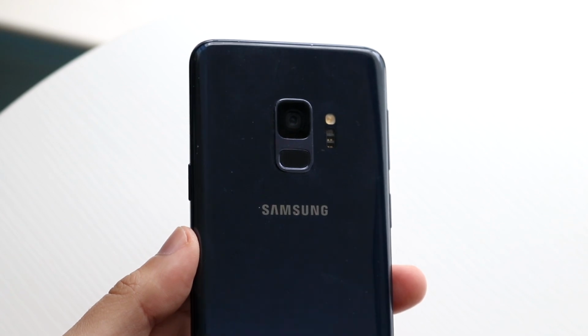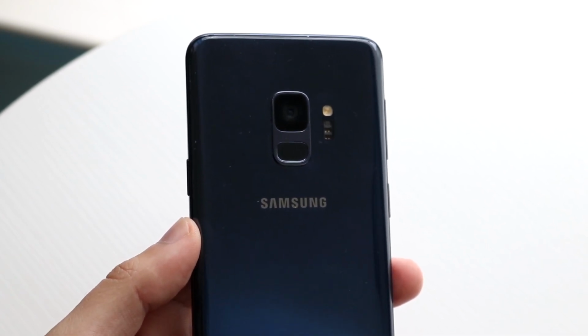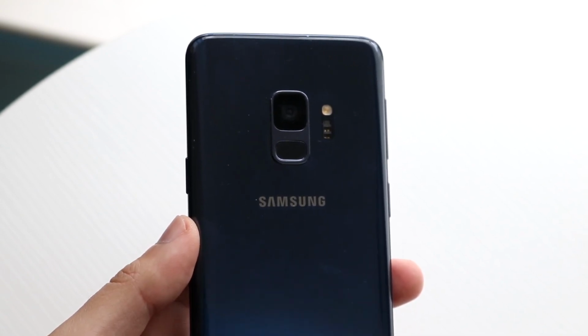So in terms of that, I think the S10 is still worth it. I think the S20 and all those other phones are still worth it after, but I probably would not recommend buying the S9 anymore. So in terms of that, that kind of covers it up.